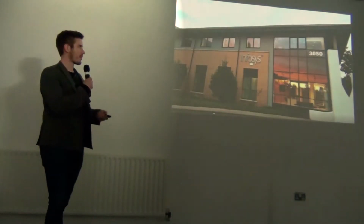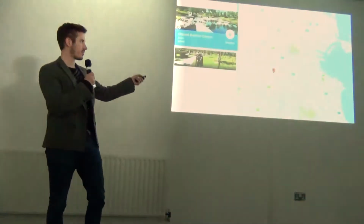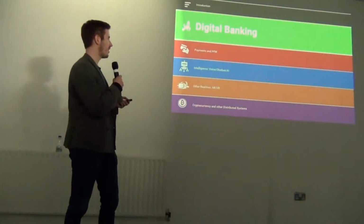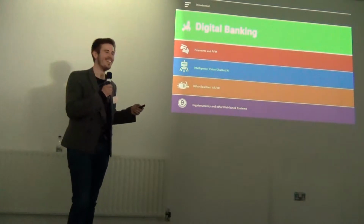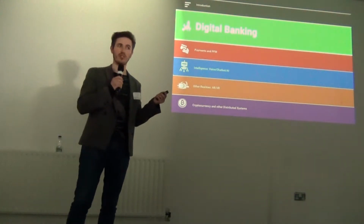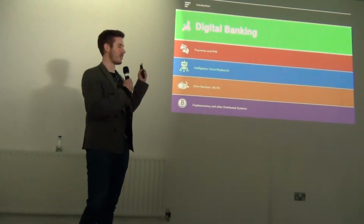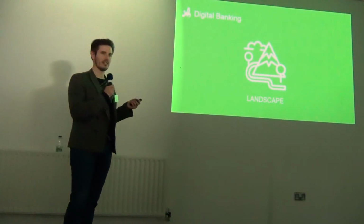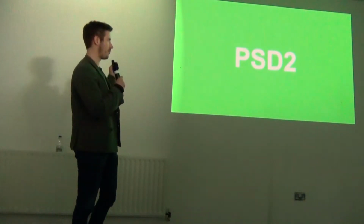So, this is our company, Infosys. It's located in City West Business Campus, a trek from the Luas. And one of the main areas we start with, and one of the reasons for the lab to be conceived in Ireland, is the digital banking atmosphere in the European Union. And this landscape is prevailed by PSD2.